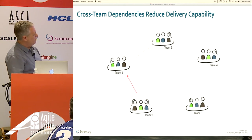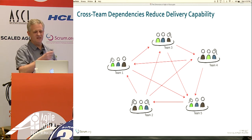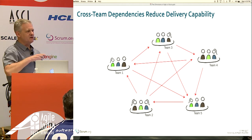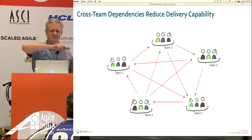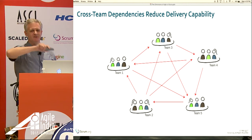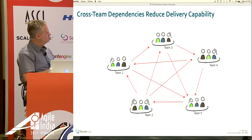So another way of visualizing this is that you've got all these communication dependencies between teams. And the more teams you add, this goes up basically exponentially, right? So the communication complexity goes up exponentially, while the teams only go up linearly. And so that's why productivity drops off.